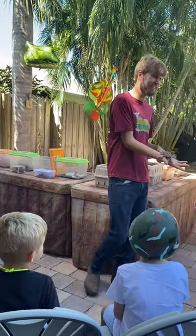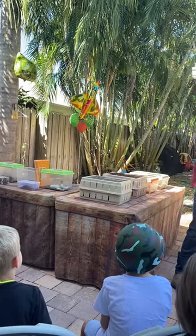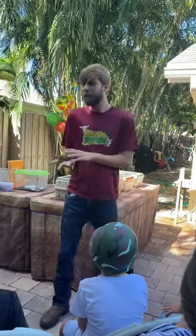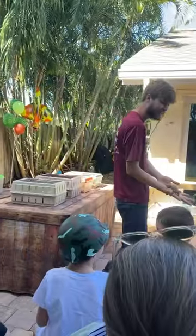Cactuses! Cactuses, any other guesses? Well, cactus is the biggest thing because cactus actually contains a lot of water. So they get, yes, fruits, they eat fruits as well, but they'll get all of their hydration from that cactus or any other plants that contain water.